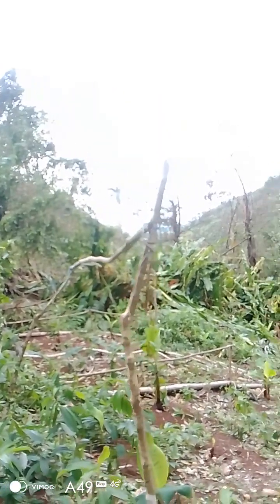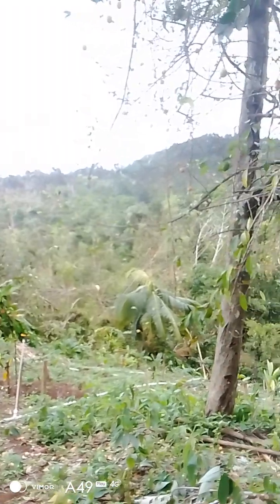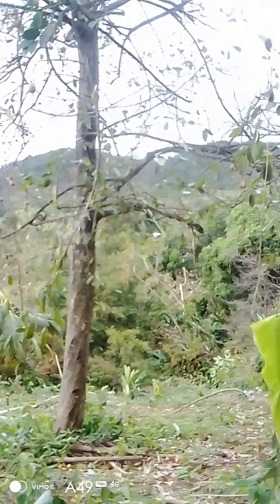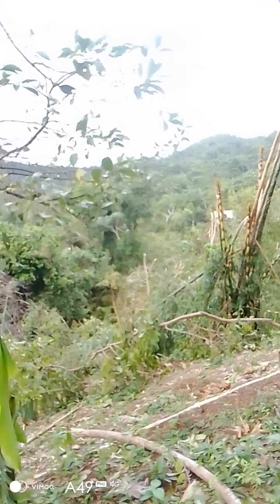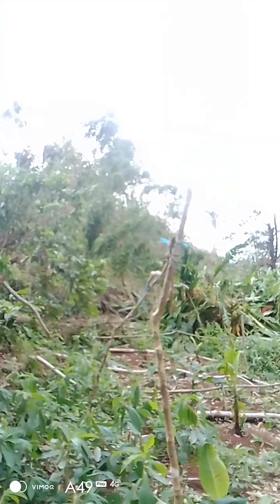So I'm going to the last piece of garden, and then I have a final piece of garden in the mountain that I need to check. But based on the wind direction, I don't think we have gotten much disaster up there. So I'm not going to go up there today, but I'm going to go to the other garden, which is to this side. So stay tuned and let's continue the trip.